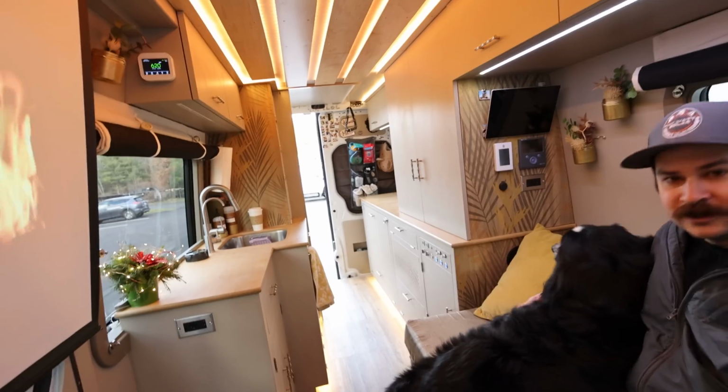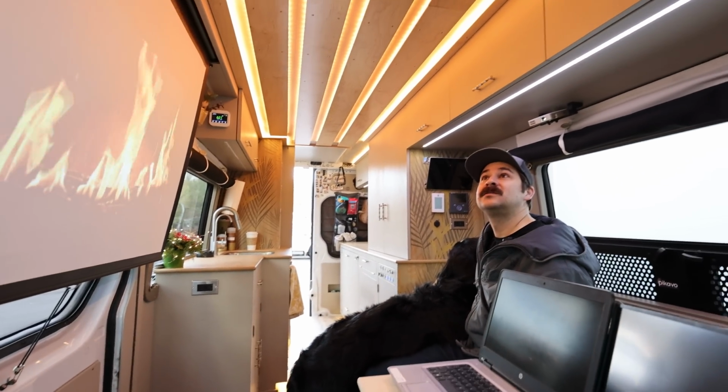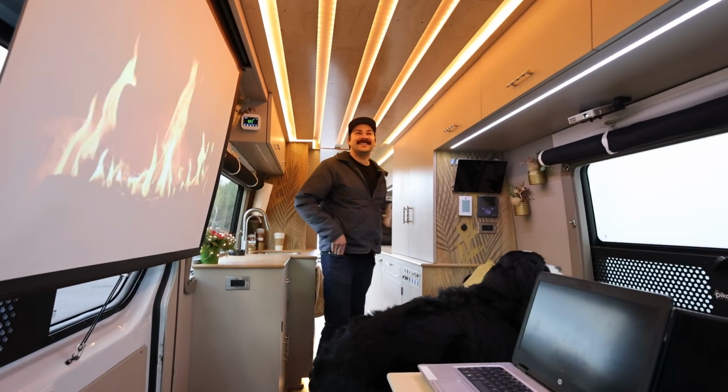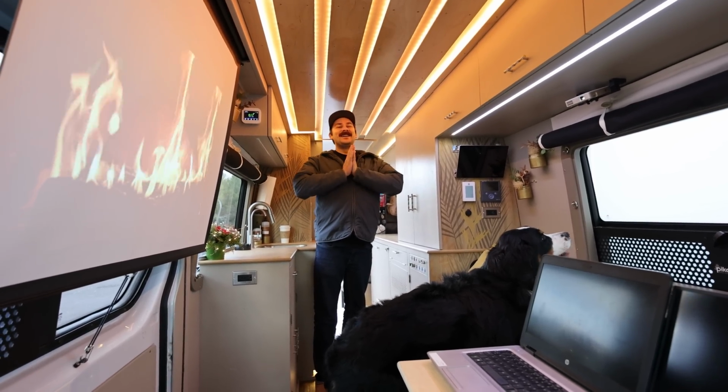Talk to me about the lighting. You did a really cool ceiling design, probably the coolest ceiling design I've ever seen in a van. And I say that because, where'd you get it from? So this design is from some guy named Jarrod.